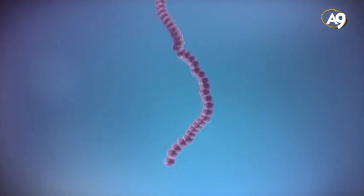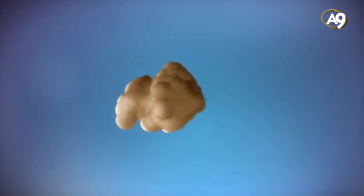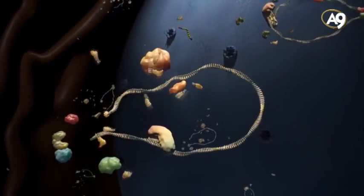In order for the translation to function in the best way possible, the ribosome enlists the help of over 100 assisting molecules, each of which works in concert with one another.